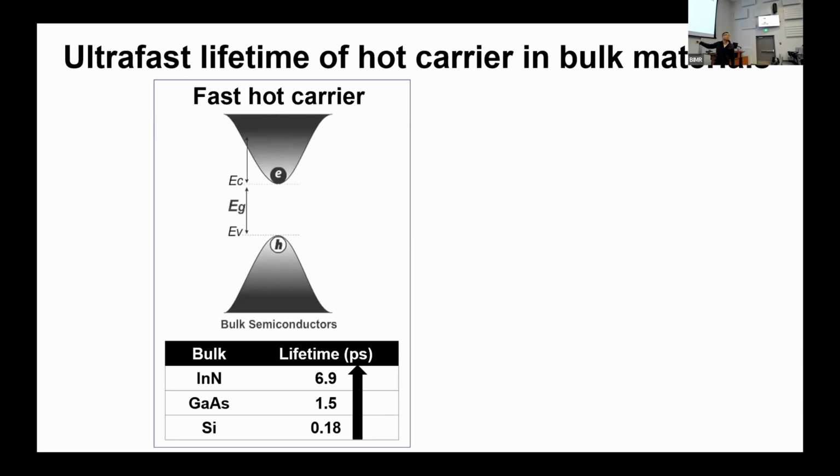It's still really short, right? So the idea is we want to look for a material system which has a longer hot carrier lifetime, so we have the time to steal the current out. Make sense for you? So what is it? Quantum dots.